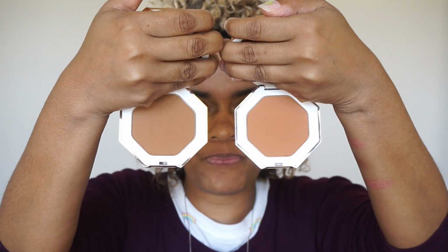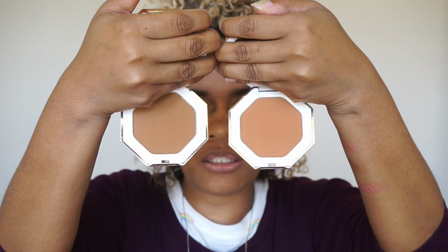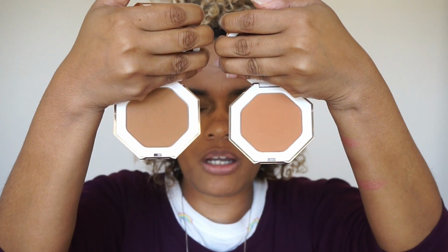And these have the mirror. I'll show you guys. I don't care if y'all see my setup, but that's the mirror. And this is Bajan Gyal. And then the other one is Caramel Cutie. Okay, so now I'm going to put both of them up together. This is Bajan Gyal, this is Caramel Cutie. And I'm in natural lighting right now, just to let you guys know. So you can definitely tell this one is a little bit darker.